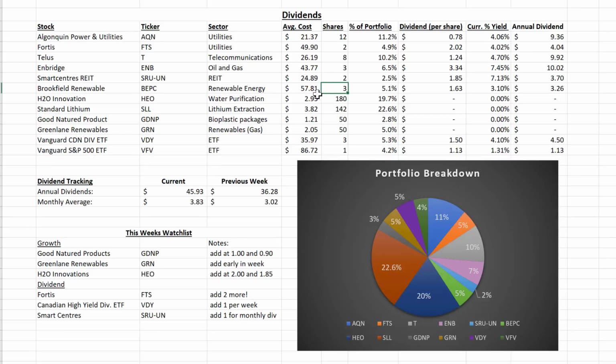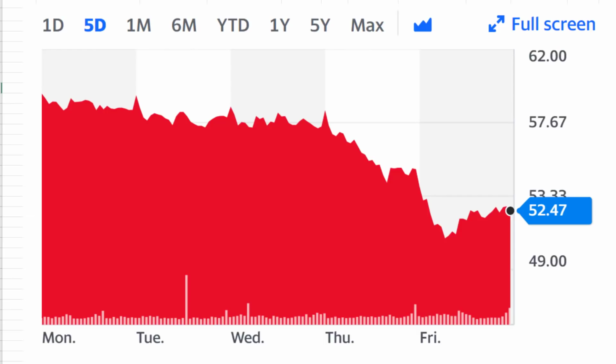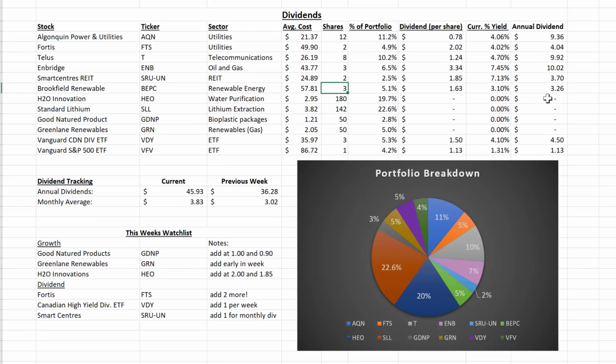So we're up to 3 shares of Brookfield Renewable. Renewable took a really big hit this week, the entire renewable sector. So if this hit continues next week, I might plan to add another share or 2 to my Brookfield Renewable position. I really think this is a company long term that is going to see a lot of growth. The renewable energy sector is going to need to expand over time to meet demands. And this one's currently paying a 3.1% dividend yield. So not as high as the others, but again, this is also a growth stock play.